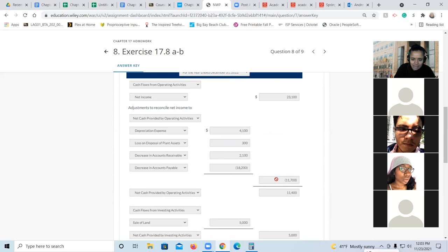These amounts together give you a negative 11,700, which is subtracted from the 23,100 to still give you net cash provided by operating activities, because this is a positive number over here, but it's much lower than what you started with. So you have a positive 11,400. Any further questions on operating activities before I go through the rest of the activities?